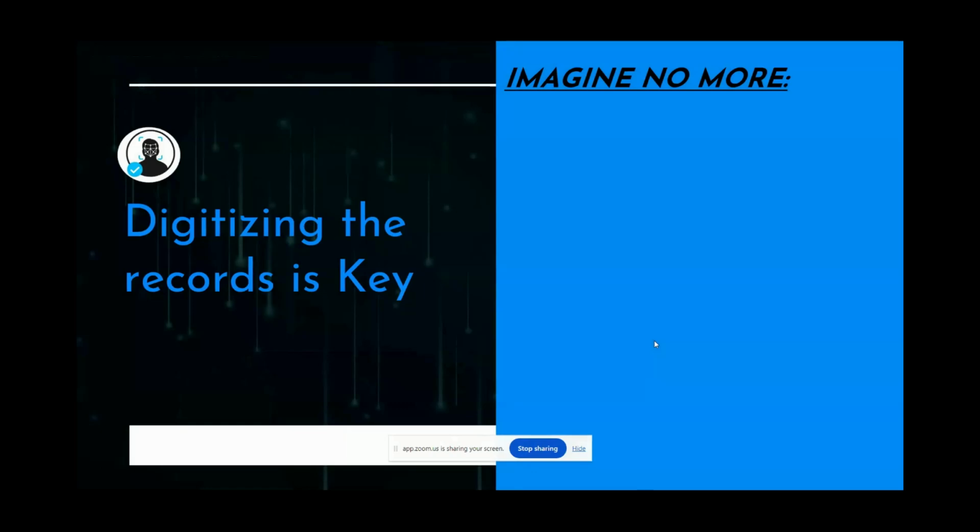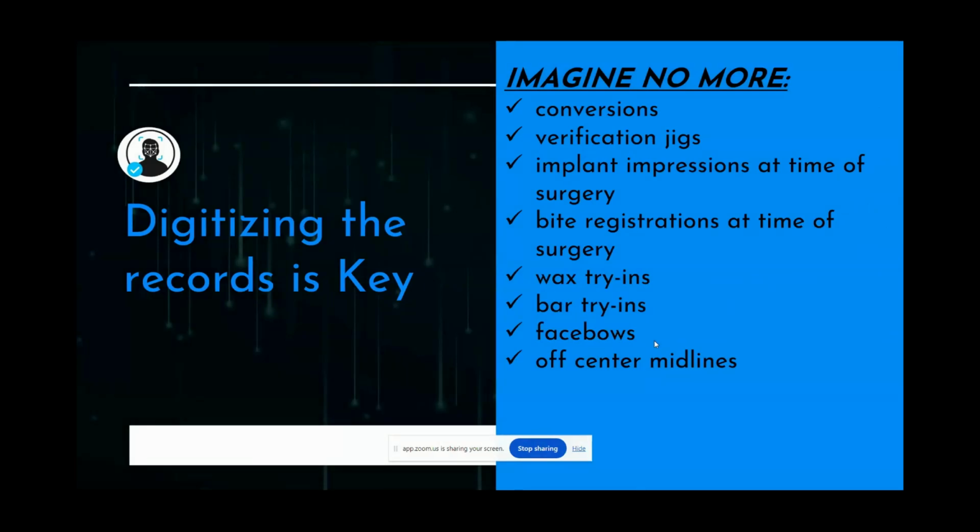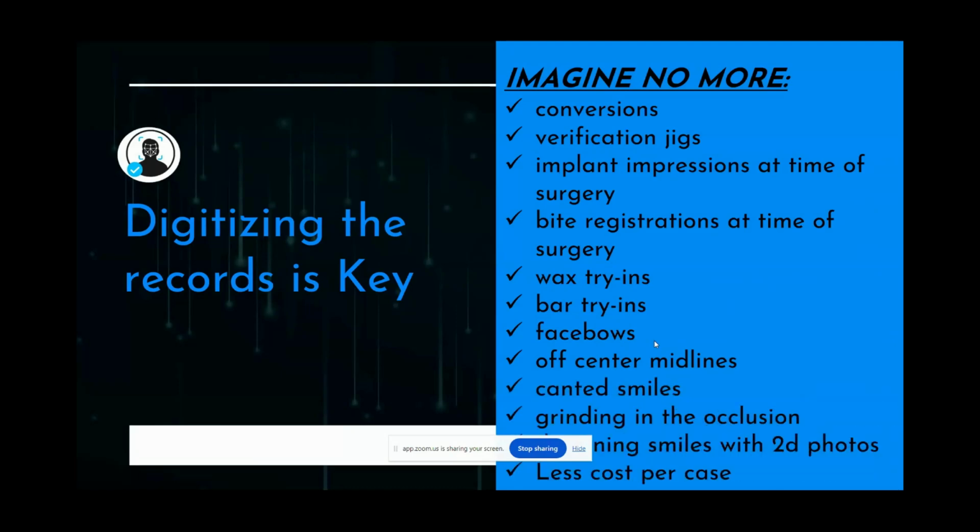So if you digitize your records, imagine no more conversions, no more verification jigs. The implant impressions are at the time of surgery. Your bite registrations are at the time of surgery. No more wax try-ins, no more bar try-ins. Your photogrammetry is your verification jig. And if you don't have photogrammetry, then you're going to have the matrix. No more face bows, no more off-center midlines, no more canted smiles, no more grinding in the occlusion because the occlusion is almost spot on every time. And no more creating smiles using 2D photos. You have 3D facial scans.